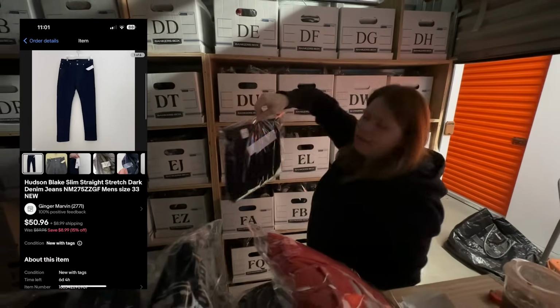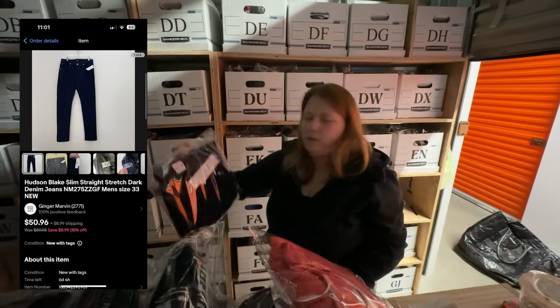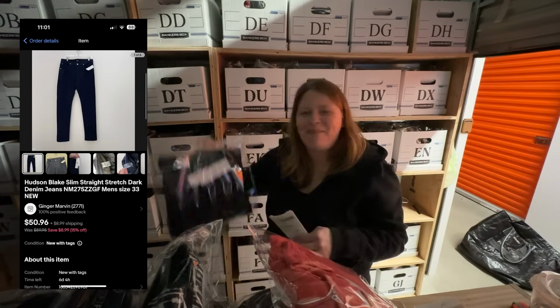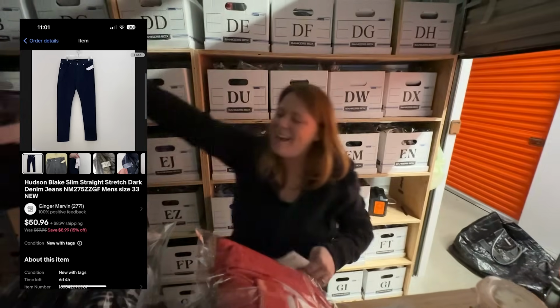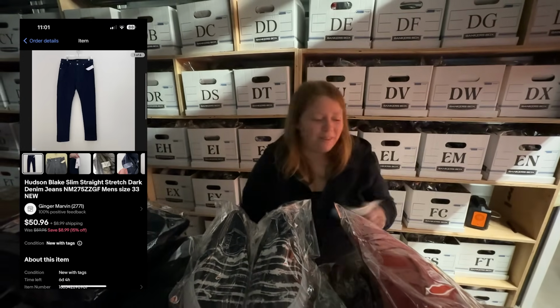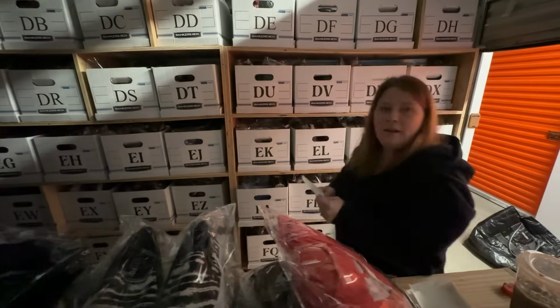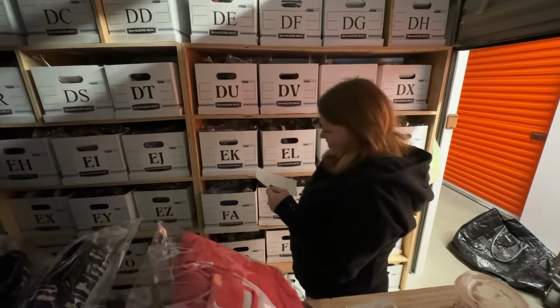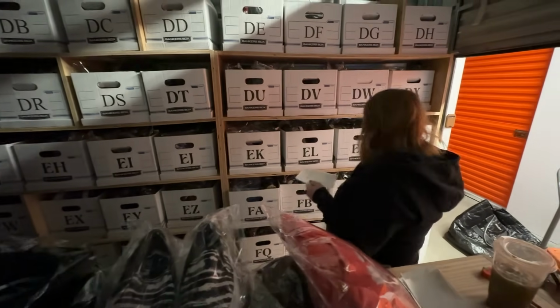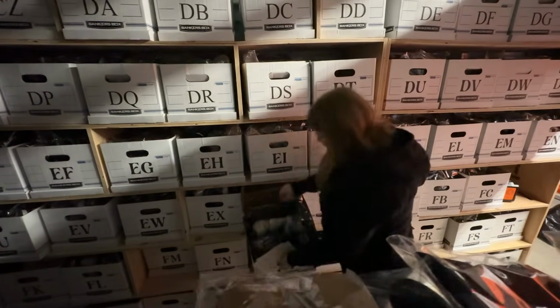These are those Hudson jeans that came from the bins, the ones I said were dusty. Literally, I just smacked them a few times and the dust all came off, so I didn't even have to put them in the dryer or anything. And they sold for $46 plus shipping within the first month, so that's pretty good. Pro tip, guys, smack your jeans to make them worth more. You learned that here. Please definitely give us credit. Share that tip with anybody else.